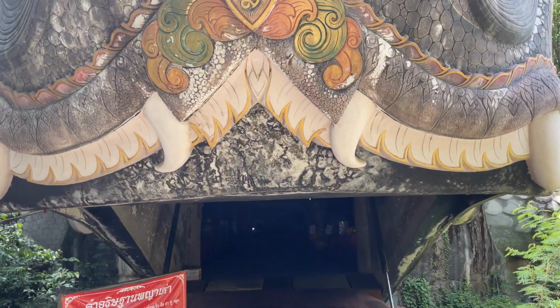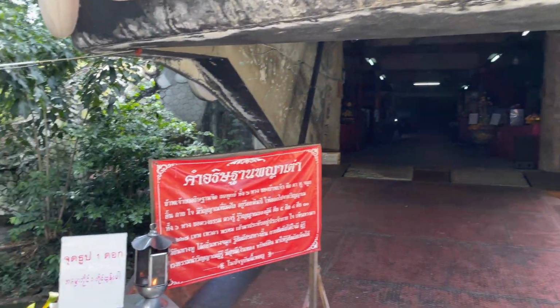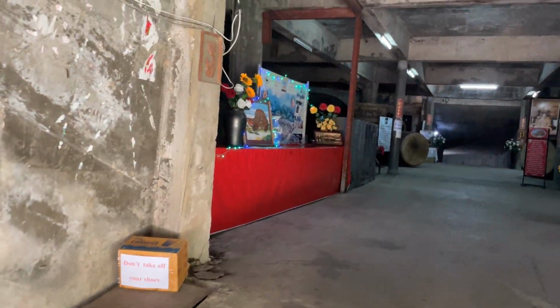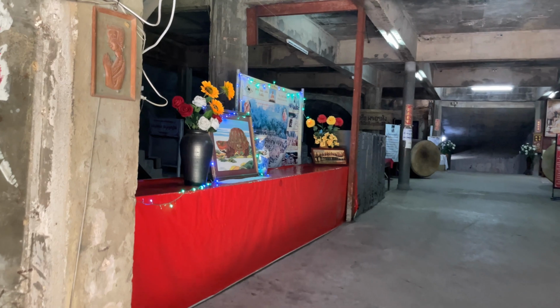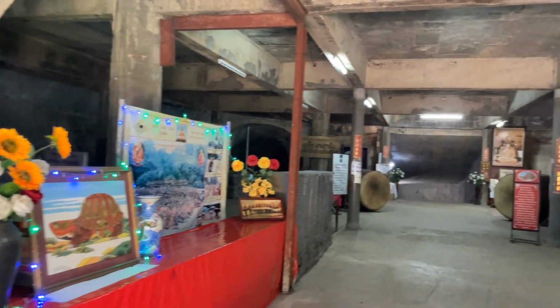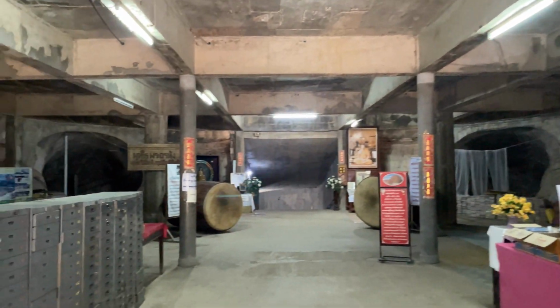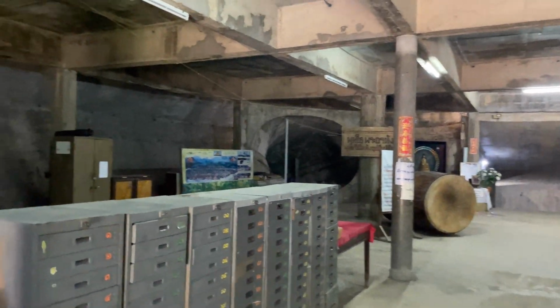Let's go in here and let's take a quick look. You got some music playing. This is inside of the turtle. So it says don't take off your shoes in here. Yeah, it looks like they're going to do maybe a little museum. And they've got some stairs built up here now. So they've done quite a bit of work to this since I was here last time.